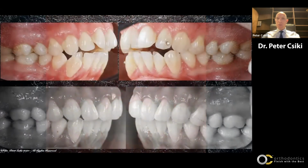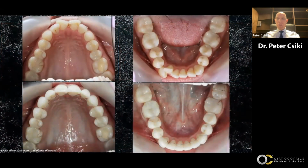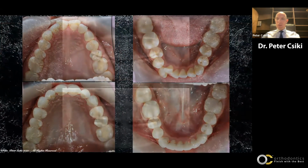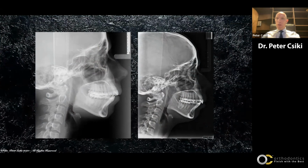Again, she's a SIM biotype, but she's stable and fine. I finished her a couple of years ago, and I just saw her last month. Okay, no root resorption, and she was really very happy. For her, it's a life-changing experience. These are the studio photos.